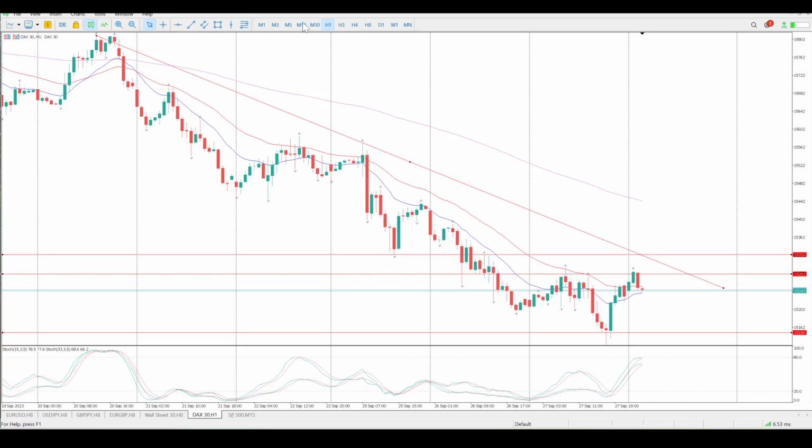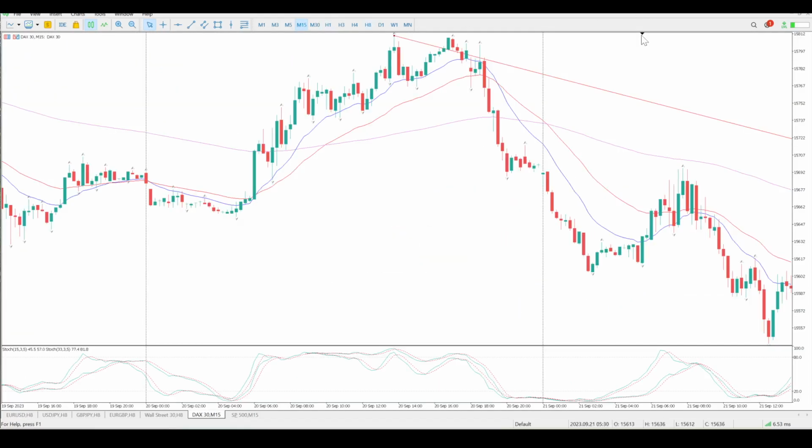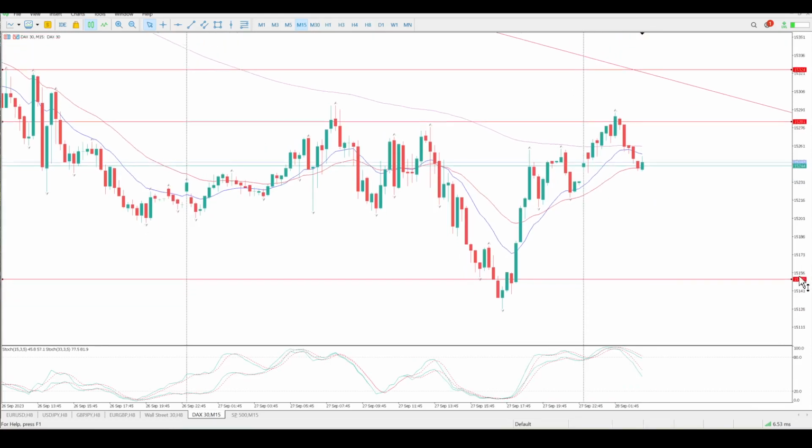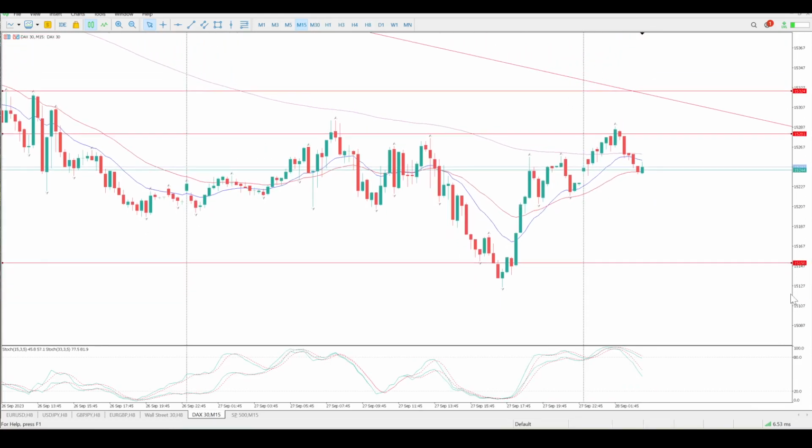Okay, so 15 minutes is what we need to be paying attention to now. We all know, the more you watch charts, the more you start to see these patterns come up, but you all know the minute we start getting above the moving averages, back below, back above, back below, back above, that is typically a range. It's a confusion, it's a consolidation.